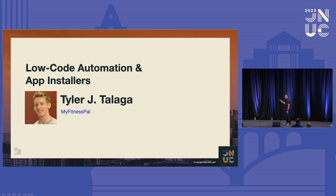I'm Tyler Talaga, but if you get anywhere close with the last name, that's fine too. They called me Talladega for like 6 years at one job. So I'm the IT automation engineer for MyFitnessPal. Most of my experience actually comes from cybersecurity, but I was lured to the dark side last year in about spring. Been here ever since, having a great time.